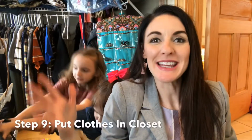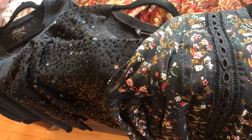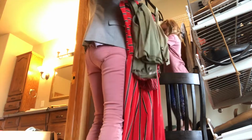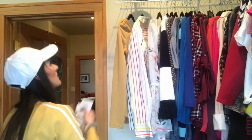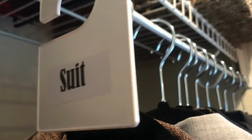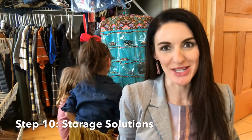Step number 9 is putting your clothes back into your closet. It's a good idea to have the clothes that you use most often, the most accessible. Makes sense, right? I also bought these dividers from Amazon, which I'll link down below. These dividers will hopefully help my clothes stay organized for months to come. Fingers crossed.